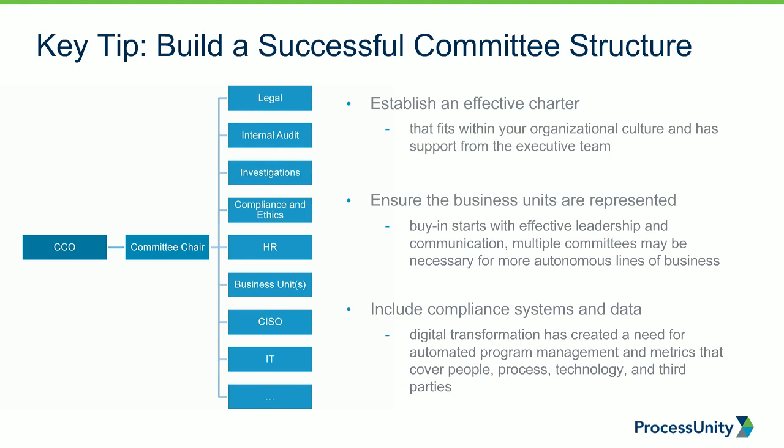Yeah, and this isn't a quick tip either, Colin. Building a successful committee structure is something that does take time. I think, to Kevin's point, having the right mindset and tone at the top is really important.